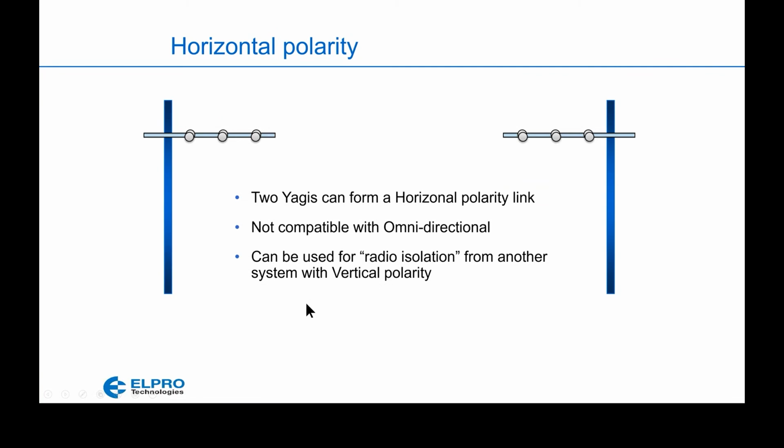Okay, then we have the other option for mounting, which is horizontal polarization. Now this is not done very often because you can only have a Yagi antenna shooting to another Yagi antenna. The other issue that we run into in North America is snow buildup on the elements of the antenna. When the antenna is mounted in this fashion here, snow will accumulate on the antenna and it will change the shape of the antenna and therefore the radiation pattern.